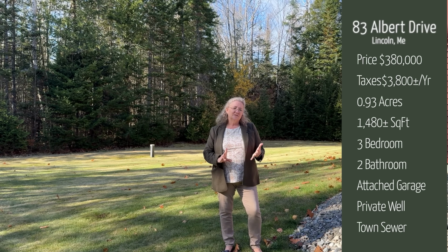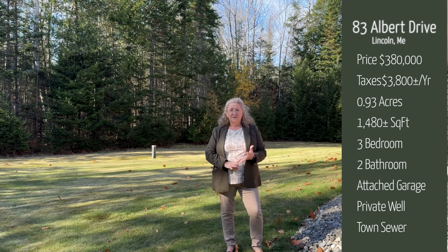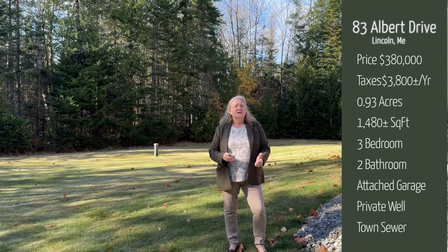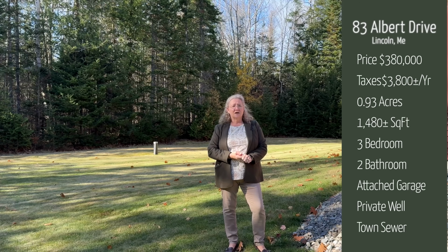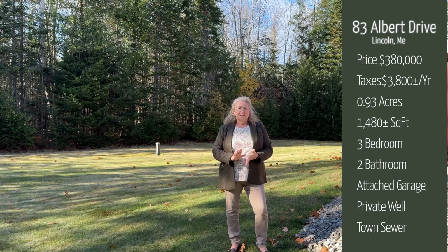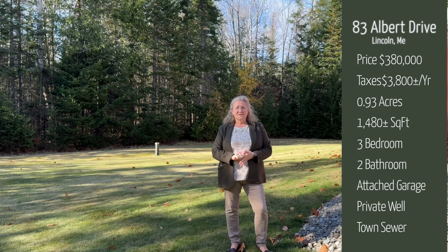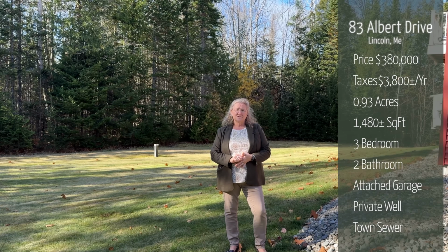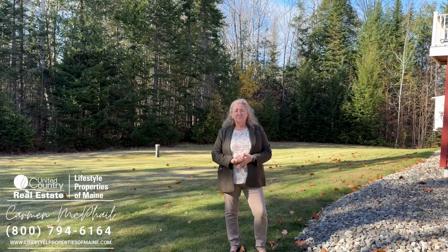The house is 1,480 square feet, has 3 bedrooms, 2 baths, and an attached 2-car heated garage. The taxes on it are about $3,800, the lot size is 0.93 acres, and the price is $380,000. If you are interested, please give me a call.